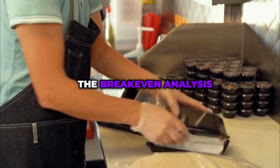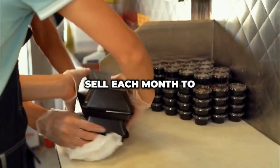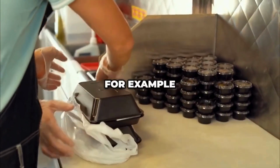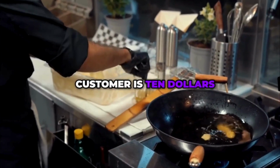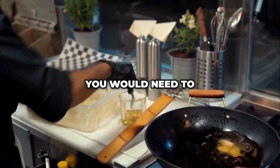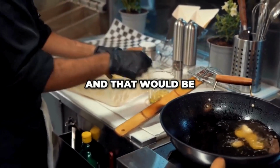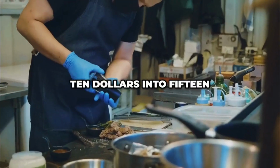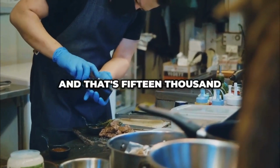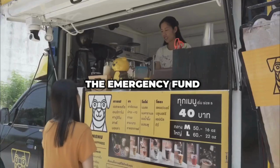Number 5, the break-even analysis. Now, determine how much you need to actually sell each month to cover your costs. Now, for example, if your monthly expenses are $15,000 and your average sale per customer is $10, you would need to serve around 1,500 customers per month, and that would be $10 into 1,500 units, and that's $15,000 for the break-even point. Number 6, the final one, is the emergency fund.